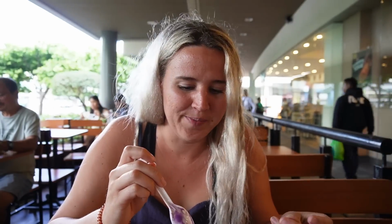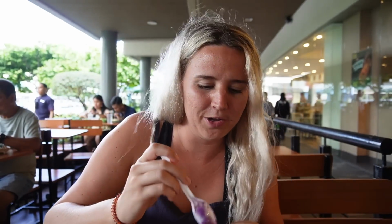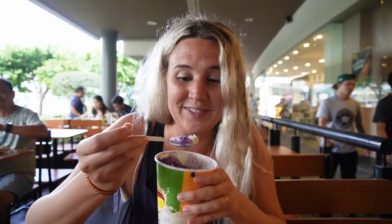Every bite is so different. Sometimes I get jello, sometimes I get the little balls, sometimes I get a lot of ice or ice cream or the cream. This is so good. Everything has been so good so far. I'm so impressed. I'm so happy right now. It was so good, so I was eating it so fast.